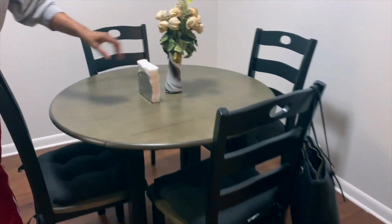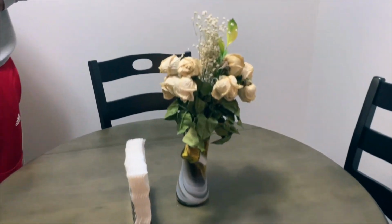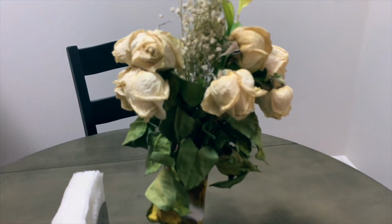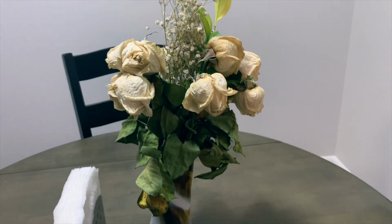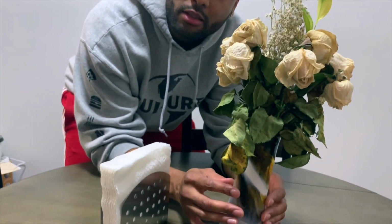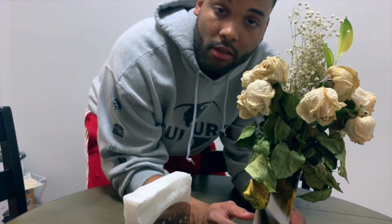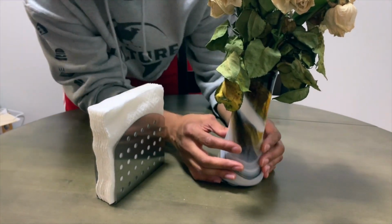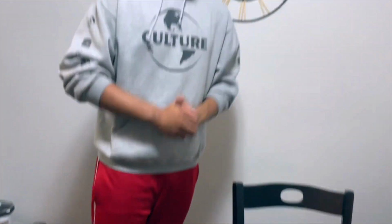Anyway, back to it. Got my little napkin holder. And like my man Pauly D says, I love dead flowers this time of year. Okay. But got a little added to it. This right here, this vase, was handmade by your boy. Went all the way up to New York for this. Yes, sir. Picked out the colors and everything.